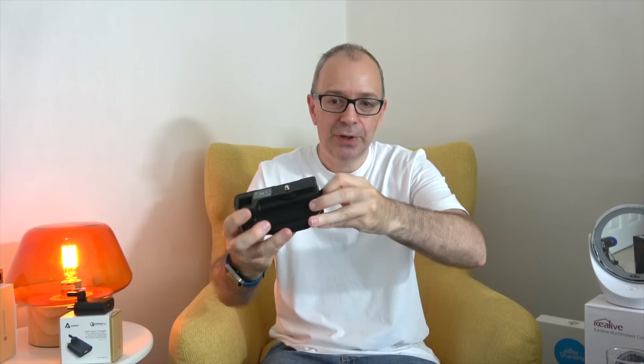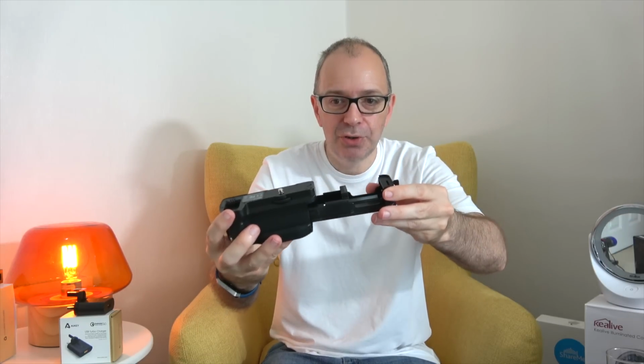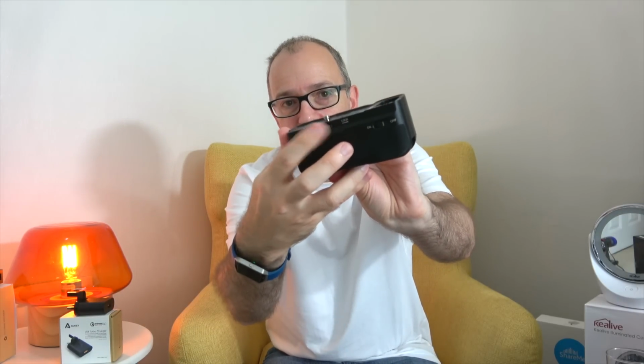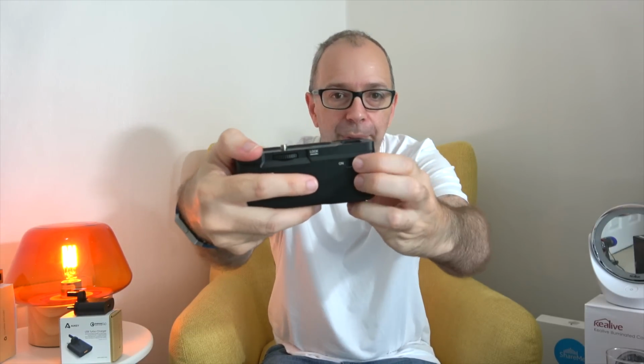We've got a little drawer here which accepts 2 batteries. So you put 2 batteries in here, close that up. You use this rotating piece here to lock it onto the bottom of the camera. We've got an on-off button on the back as well.